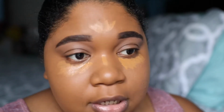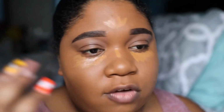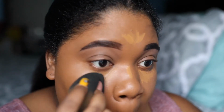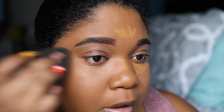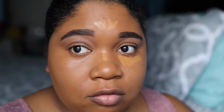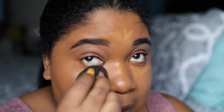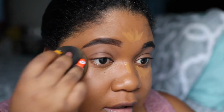It does go on pretty thin, so I don't think this is a full coverage concealer. I'm going to blend it out with my sponge. I'm just using my Japanese sponge. Y'all know this is one of my faves. Blends out very easily. I like that. But in terms of coverage, there isn't a lot. I will say that much. Like, you would probably have to layer this on really thick if you're someone who likes a ton of coverage on your under eyes. And I feel like I just blended this out, and I do see some overall brightening.